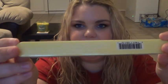And I also got a new nail file. It's lemon lime is what it says. It's green on one side and yellow on the other. So I got that because you always need those and they're pretty cheap.